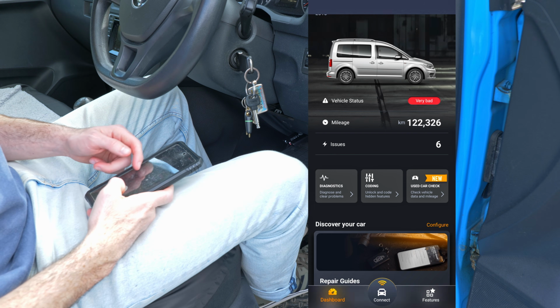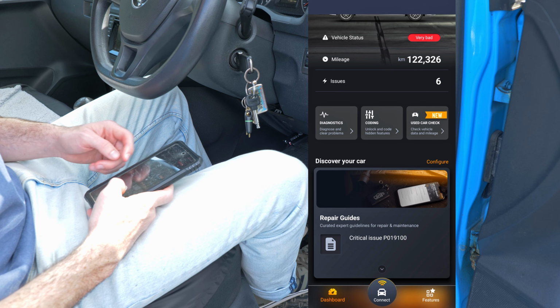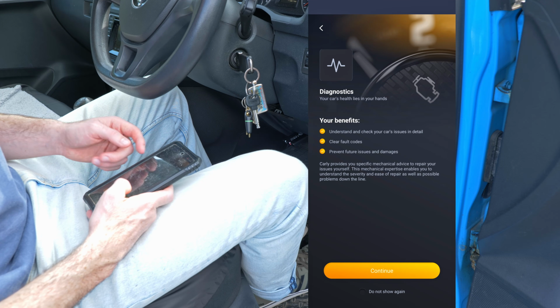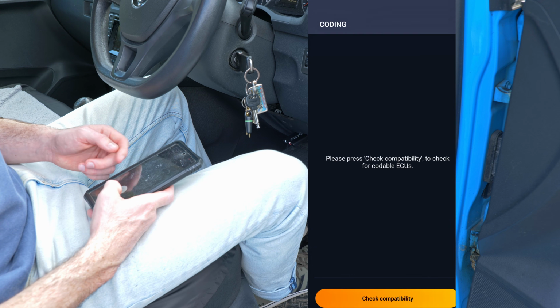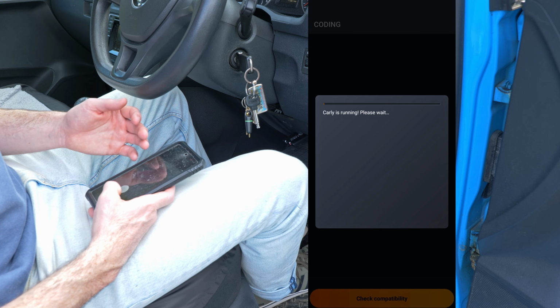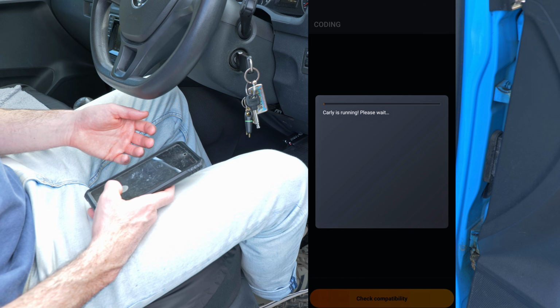What I like about this app is that when you plug it in and use it, it's really user friendly. The user interface is great and it's really easy to go through what you're checking on it. As I said, you can go through the diagnostics, that's really easy to check. You've got the coding there as well, so you can go through the compatibility here, it will just run through it and then it will show me all the ECUs that I've got within this van and which ones I can customize as well.